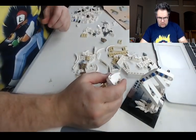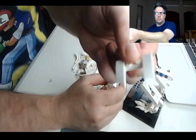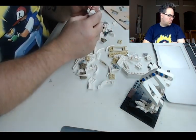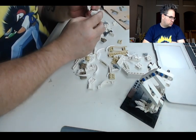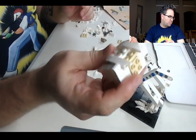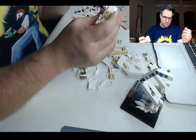I love this part. I wish I could find more uses for it that don't involve it being a fender on a car. I mean, this is a great use for it here. It's going to be some sort of bone. I think that's pretty rad.